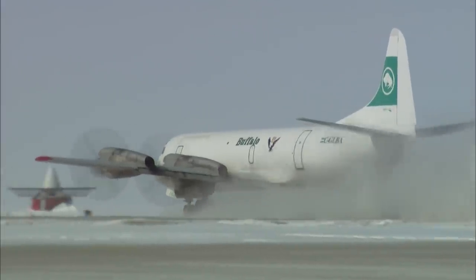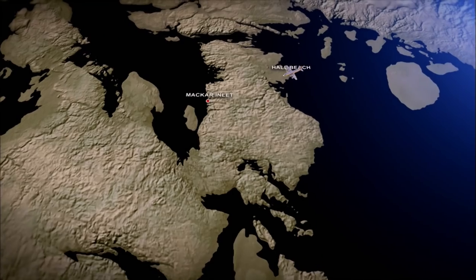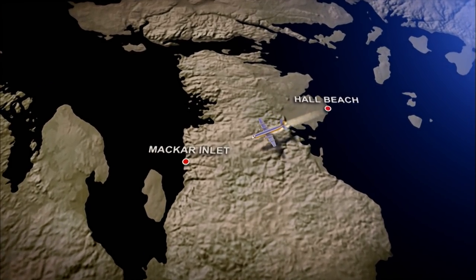Hey, check my controls. They're headed to Makar Inlet, a Dew Line station 190 kilometers away.